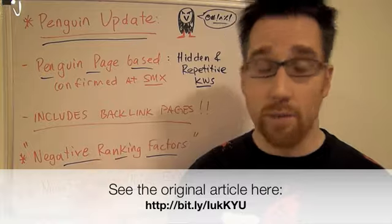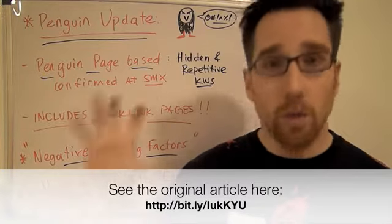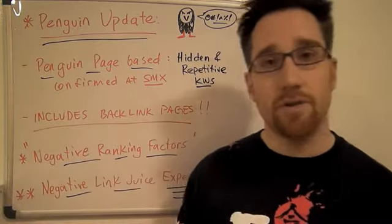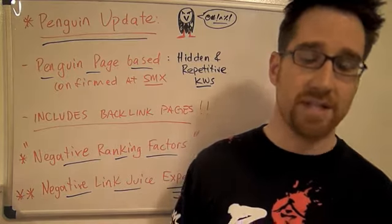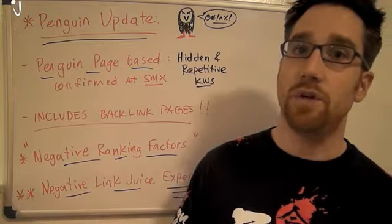When they first put it out, it was the overall optimization penalty. The examples that Matt Cutts showed were pages, and he said they were looking for keyword stuffing. And Matt Cutts again confirmed at SMX Advanced that they're looking for pages. So Penguin is definitely page-based, and I covered everything, as far as I know, that it looks for last video. You can check that out.